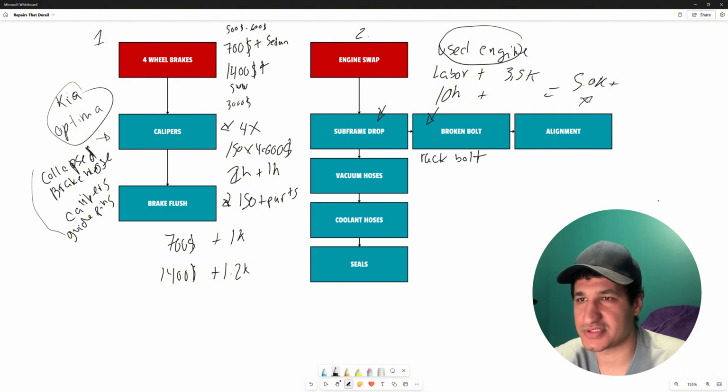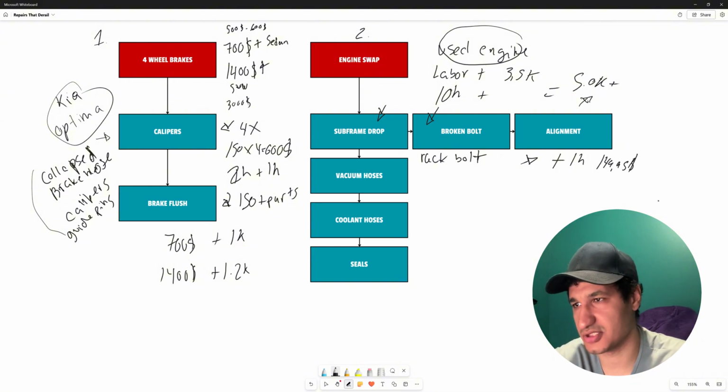And after that, when you drop the subframe, automatically you need an alignment. So that's another labor cost. So that's 1 hour, at a shop rate of $149.99, depending on the shop or garage or dealer.